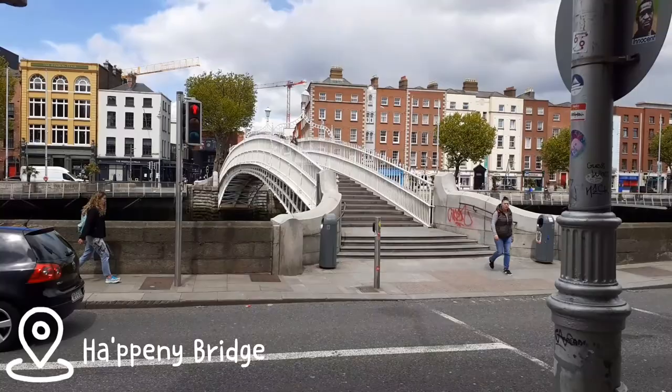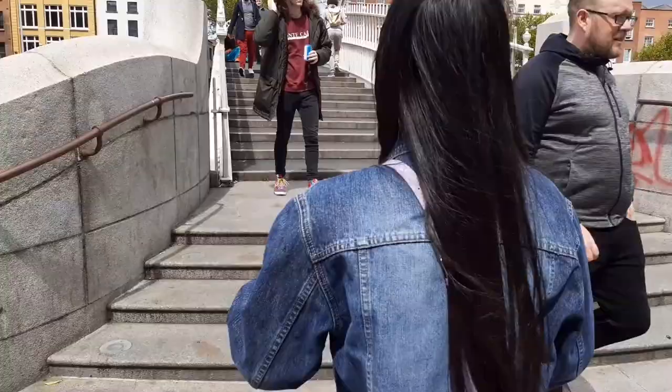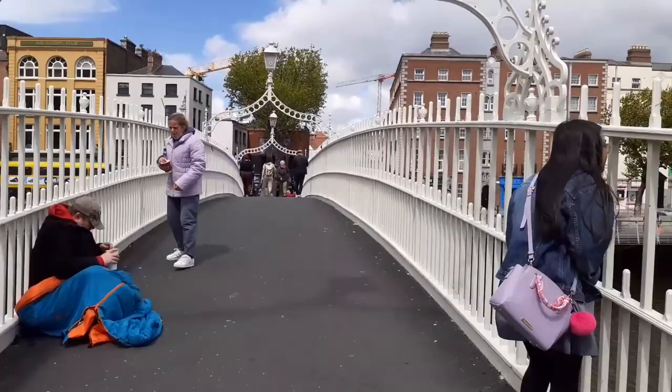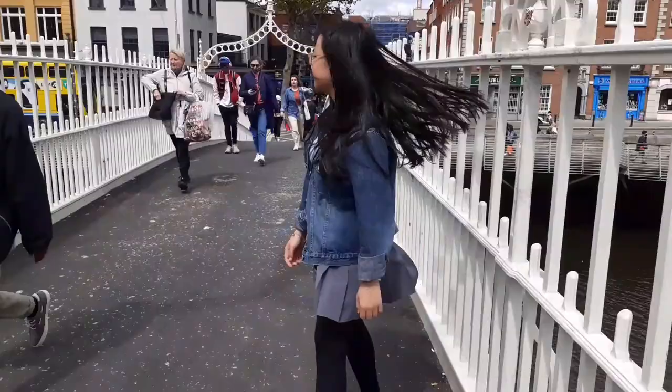And of course, our Dublin trip would not be complete if we didn't go here to the Ha'penny Bridge. This bridge was first built in May 1816. That's over 100 years ago. And people used to pay a half penny just to cross this bridge. Another fun fact is that it used to be full of love locks like the ones in Paris and New York, but they were removed for the safety of the bridge.